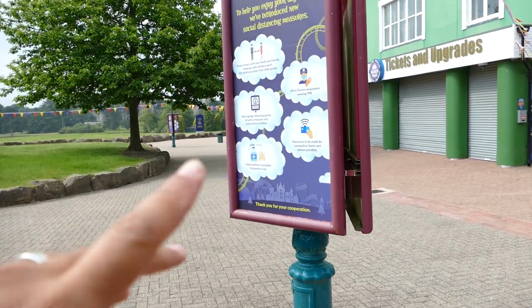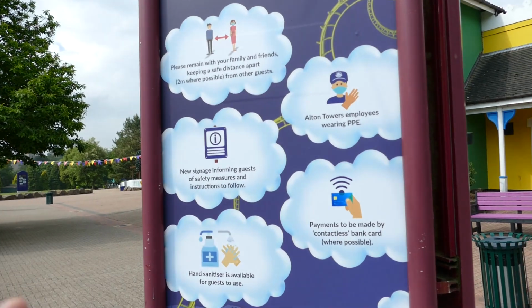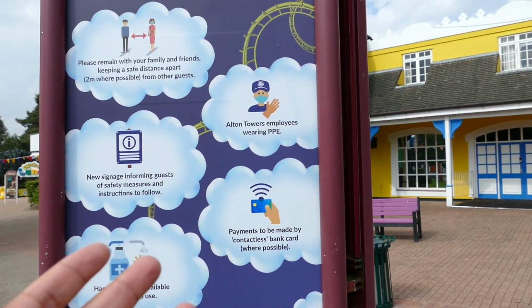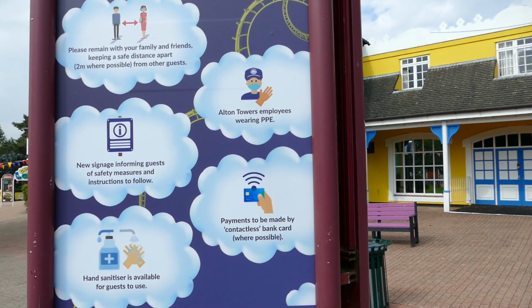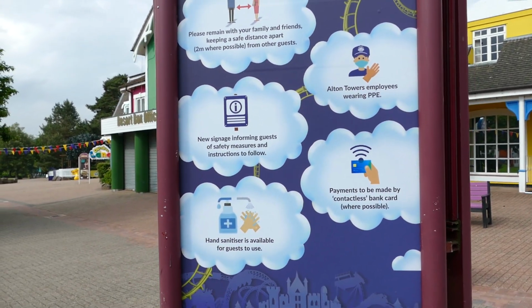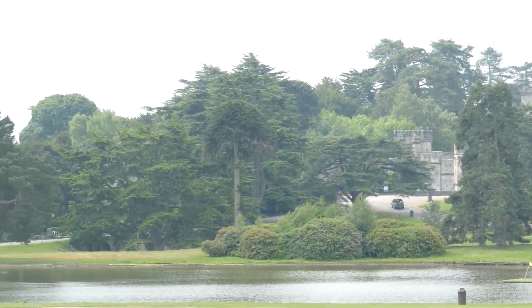You're going to get a lot of these signs pretty much everywhere around the park. It just pretty much repeats what it says at the entrance. That obviously self-distancing, you wear your PPE at all times, contactless, signs everywhere, and also make sure you do wash your hands.